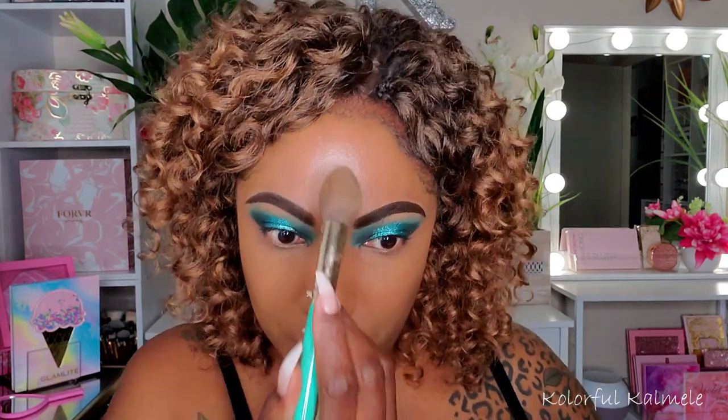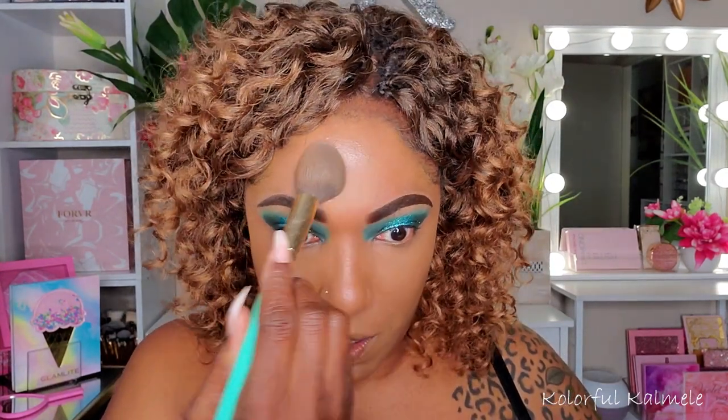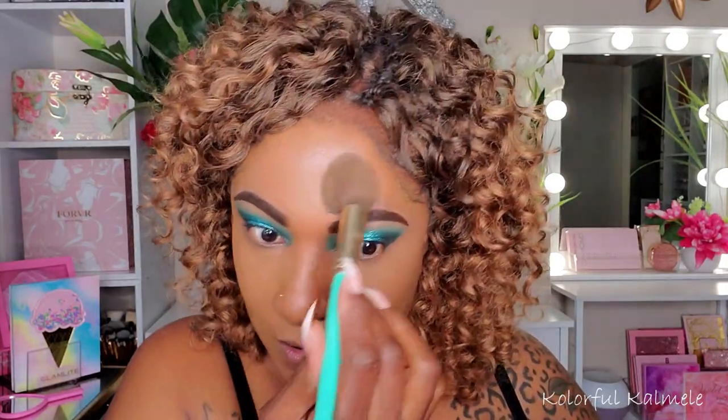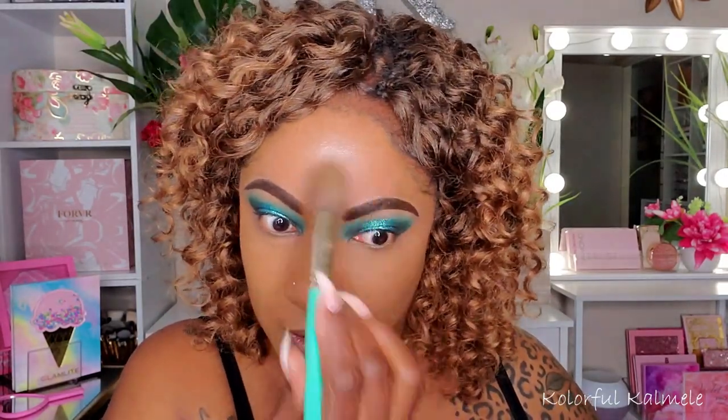So far, I'm really liking this Huda Beauty powder. It has some pretty good coverage. Very nice. And it sets very nice. It's very, very fine. I like it. It looks like it's very smoothing and kind of blurring as well.